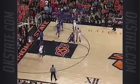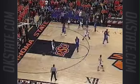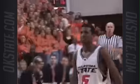Inbound to Lucas, right baseline. Back hooked away by Miles. Miles tried to save it. And did he get a timeout before he lost it? Well, apparently he slammed it off Lucas out of bounds. So that's a turnover again. You hate to see that happen deep in the Kansas end.